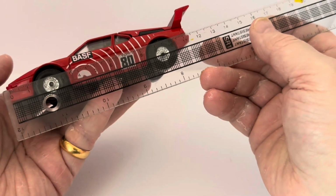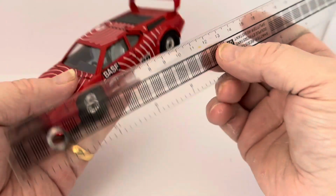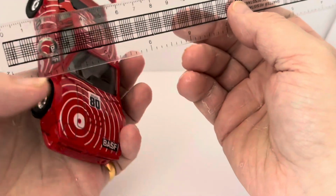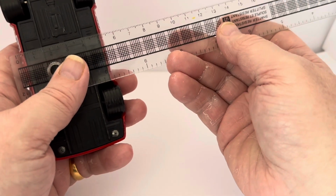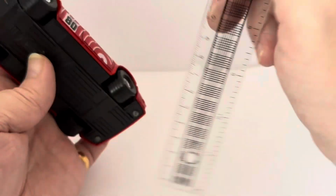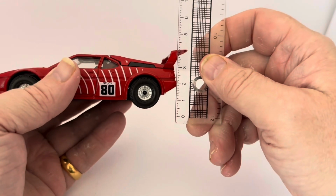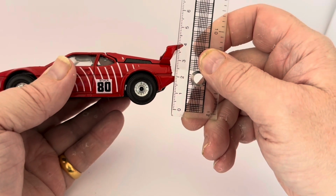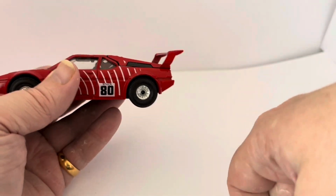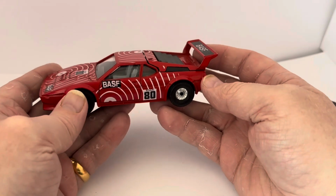But let's give some measurements. We're looking at 12 centimeters in length. Let's measure it from the bottom, which is easiest. We're looking at 5.5 centimeters in width. And height wise, if we measure from the bottom of the wheel to the top of the spoiler, we're looking at 4 centimeters. So there you can see it's a fair size model. I believe it is a 1:36 rather than a 1:43.